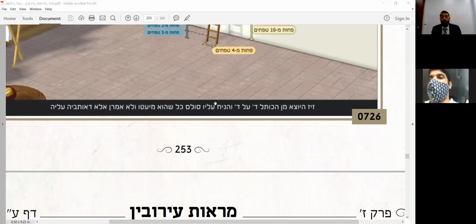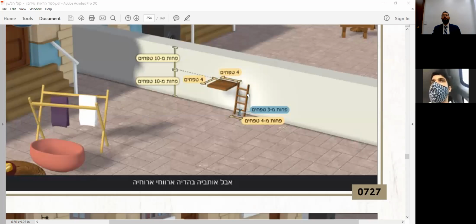However, if you put the ladder beside it, which is this picture over here, okay? What you just did was you were just making the ziz into a longer part, but because you put it beside it, you didn't actually do anything. And therefore it's not going to be ma'et, since it's distance 3 tfachim from the ground, okay?